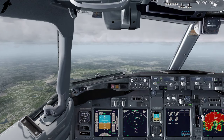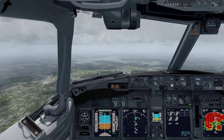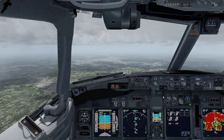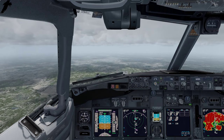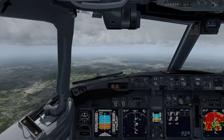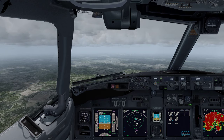Flaps 5. Flaps 5. Yeah, a little traffic out here in front of us, but I think they may be coming in on parallel runways on the north side.